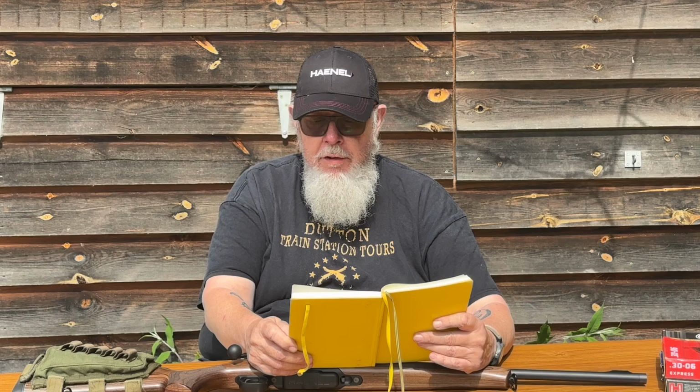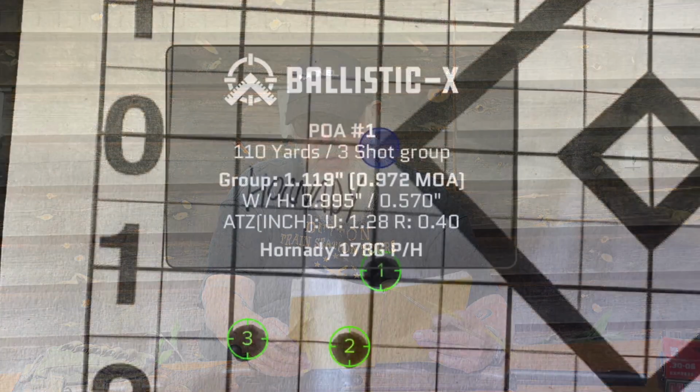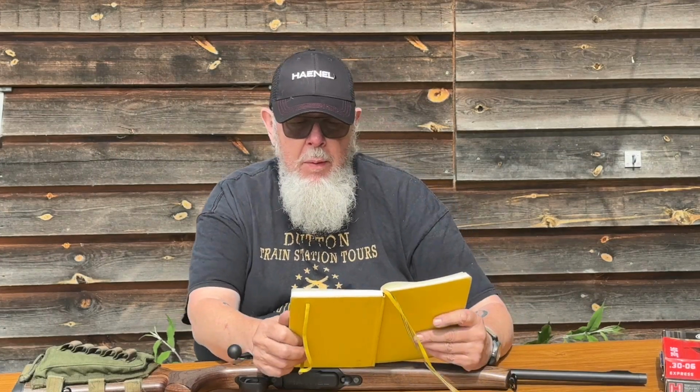Haenel Precision Hunter was high 2576, low 2530, average 2555, with a standard deviation of 23.2. So the speed was 2555, they quote 2750. Again, a lot of velocity loss there. And the group was 1.119. Which is not bad, call it an inch roughly, well, not too bad. Acceptable MOA, say.